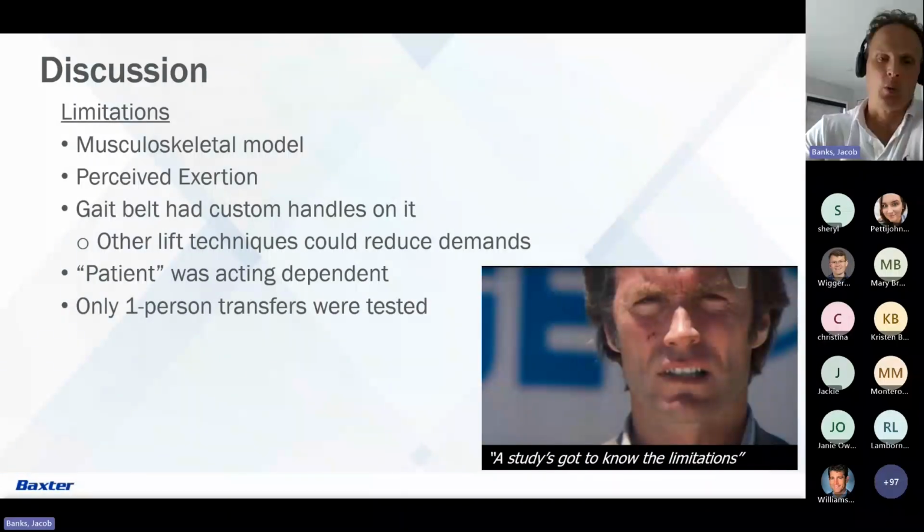We also only studied here one-person manual transfers. There are other techniques, transfers, and interventions that can impact the demands, and I'll show you those in a second here.